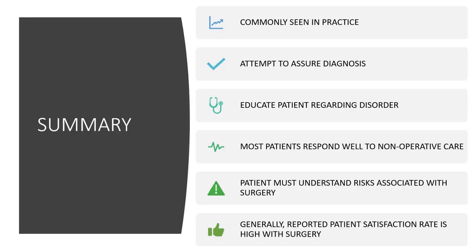So in summary, plantar fibromatosis is something that we see commonly in practice. We want to do our best to assure a proper diagnosis. We want to educate the patient regarding the disorder itself, the benign course it typically follows, and the risks and benefits of non-operative care. We do know that statistically most patients do well with non-operative management of this problem. We know that patients undergoing surgery should understand the risks associated with that surgery, particularly the risks of nerve injury and recurrent lesions. But generally, patient satisfaction rate is high when excision of fibromas is performed.